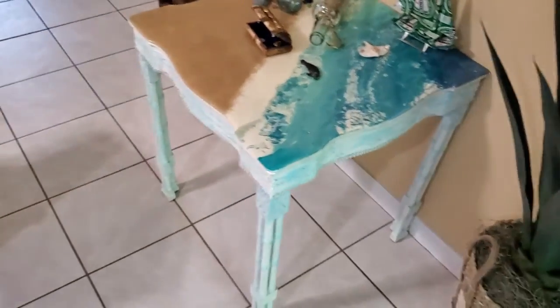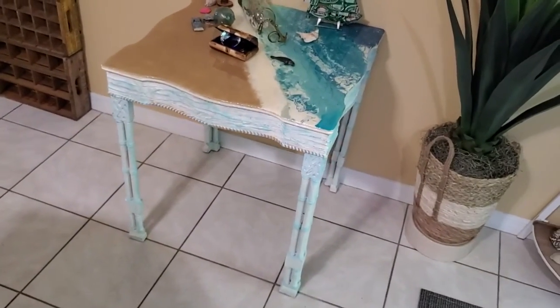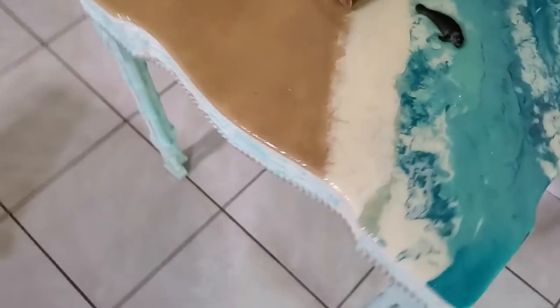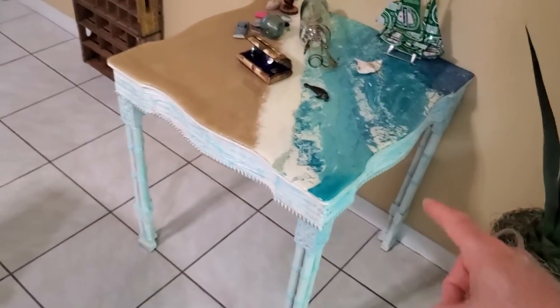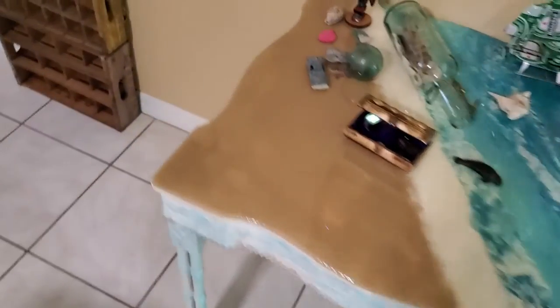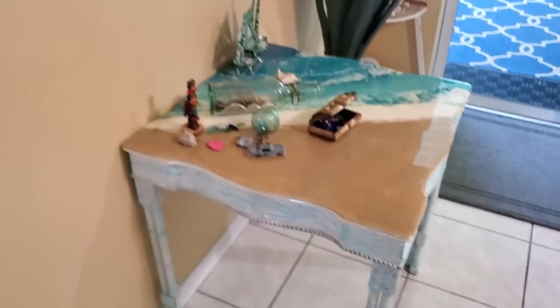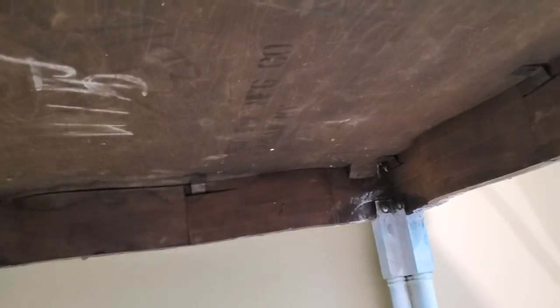Oh, I almost forgot this one. This one I got at a garage sale. I think I paid $75 for it. It's hand painted. It's sparkly. And that was unique. So it's a repurposed table. It used to be an ugly wood table that was just plain brown. And somebody hand painted all this on here. And so I created an ocean beach scenery out of it. You can see underneath that it is a repurposed old table. See that?